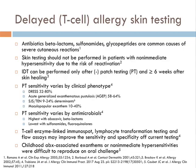So that's how you do the IgE-related skin testing. And now for delayed T-cell allergy skin testing. It is most commonly associated with beta-lactams, sulfonamides, and glycopeptides for the severe cutaneous reactions. Skin testing has not been performed, so don't do the skin test as the very first step. You have to do the patch testing first, and if it's negative, then you can do the intradermal test. But the sensitivity of the patch test is not as great. For DRESS, it's only a maximum of 80%, which is better than the other types of skin reaction.